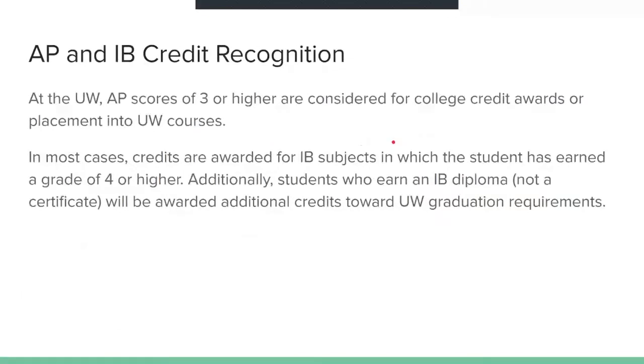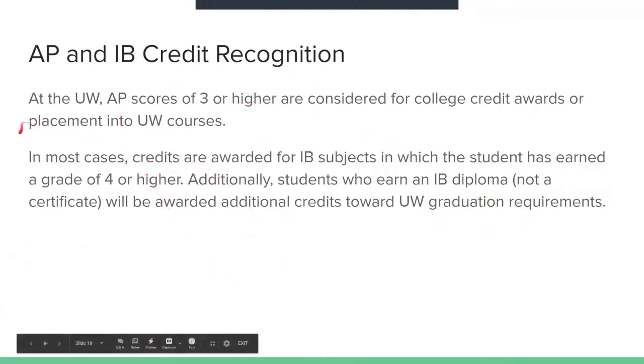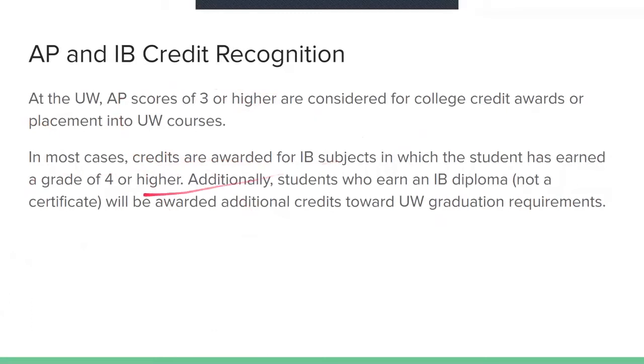So for AP and IB credit recognition, AP scores of 3 or higher are considered for college credit. So anything below is not considered for any credit. In most cases, credits are awarded for IB subjects in which the student has earned a grade of 4 or higher. Additionally, people who've earned an IB diploma, so not including certificates, will be awarded additional credits towards their graduation requirements.